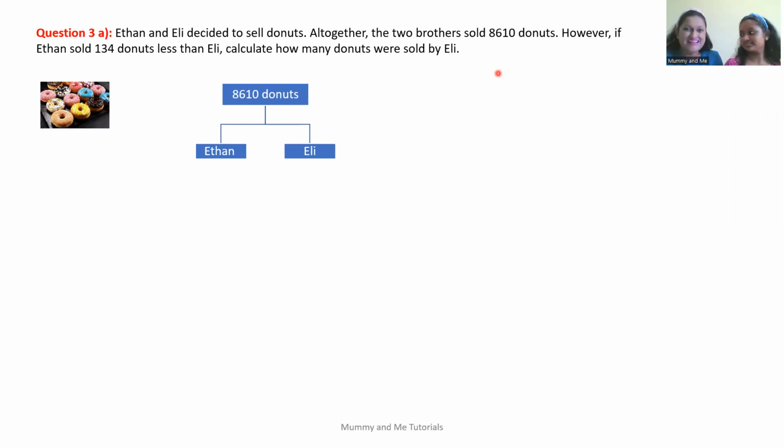Budding entrepreneurs. So Ethan and Eli wanted to sell donuts, all right? And altogether, they both sold 8,610 donuts. Okay, so how many donuts did Ethan sell? We know that Ethan sold 134 donuts less than Eli. Okay, what does that mean though? Can we rephrase that? Is there another way of stating that? Well, if Ethan sold 134 donuts less than Eli, that means that Eli sold 134 donuts more than Ethan.